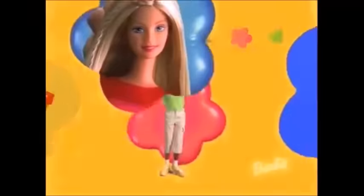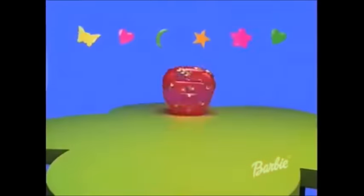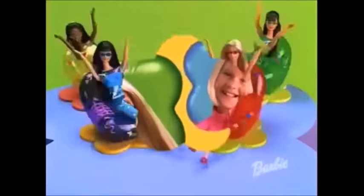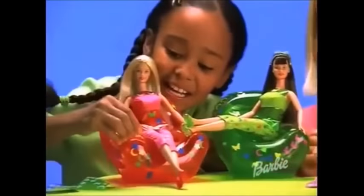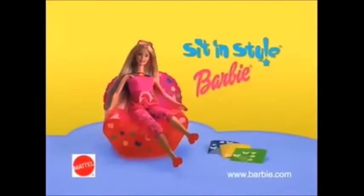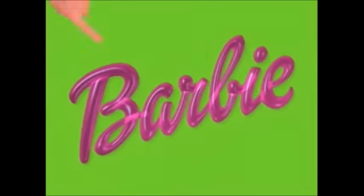Sticker fun Barbie style. First inflate, then decorate. With Sit and Style Barbie. It's a great time to be a girl. Great time. Sit and Style Barbie. She's sitting pretty. Restick 'em. Again and again. Sit and Style Barbie. She's sitting pretty. Sit and Style Barbie doll and friends each come with inflatable chair and vinyl stickers. Dolls sold separately. It's a great time to be a girl. Barbie.